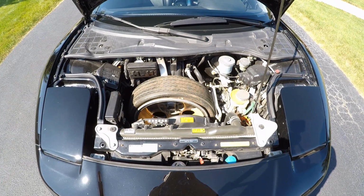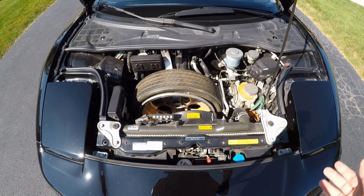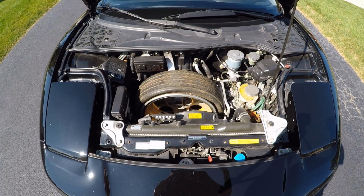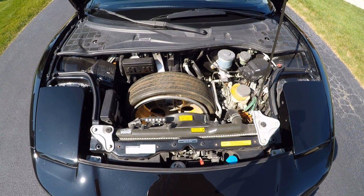Now, looking at the front, it is not a trunk. There's a spare tire that probably hasn't been touched for 30 years. You've got all the fluids and so forth, the radiator up here. So unlike my Ferrari where the trunk is in the front, you saw the trunk is in the rear, and the front is taken up by other engine components.